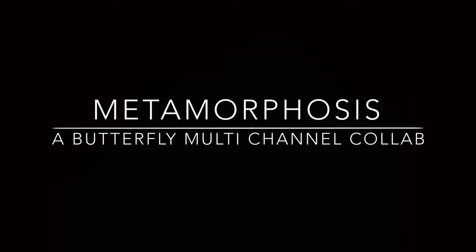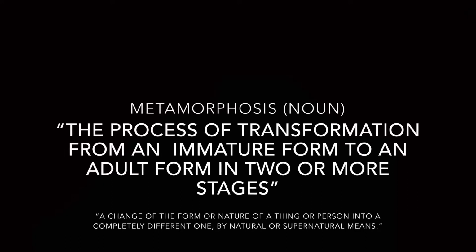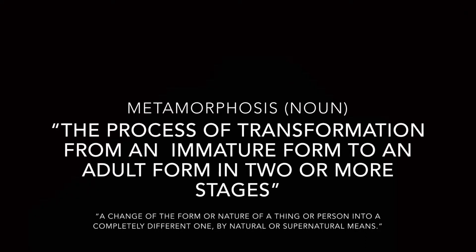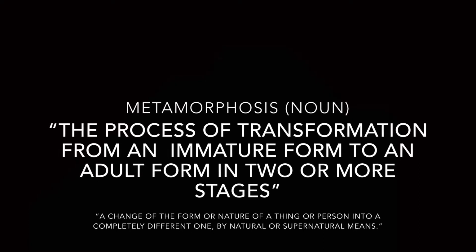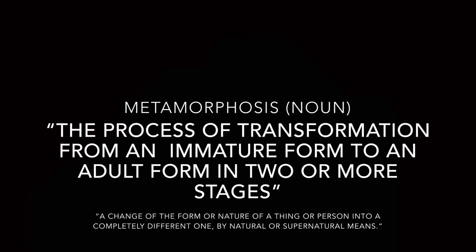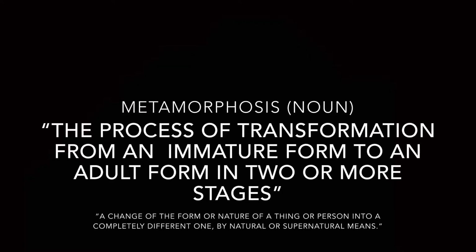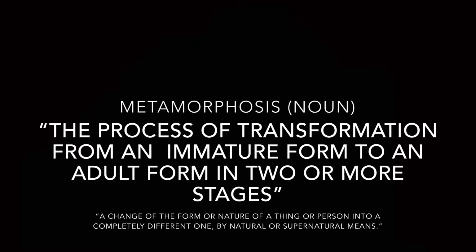Today I'm doing a butterfly multi-channel collab, and I'm doing the process of metamorphosis. Metamorphosis is the process of transformation from an immature form to an adult form in 2 or more distinct stages. A change of the form or nature of a thing or person into a completely different one by natural or supernatural means.